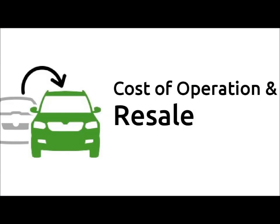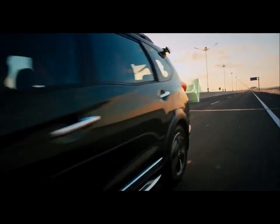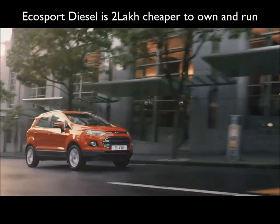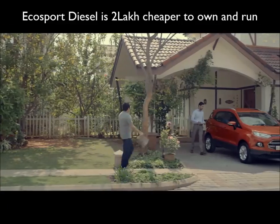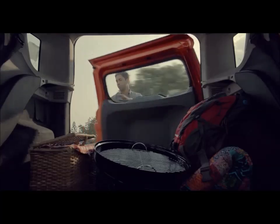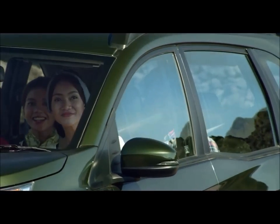Resale and cost of ownership. BRV is bound to hold better resale value than the EcoSport over an ownership period of 5 to 7 years. The EcoSport Diesel works out to be almost 2 lakh rupees cheaper than an equivalent BRV. The EcoSport Automatic works out to be around 1 lakh rupees cheaper, while the 1-liter EcoBoost powered EcoSport works out to be 1.7 lakh rupees cheaper than the corresponding BRVs.